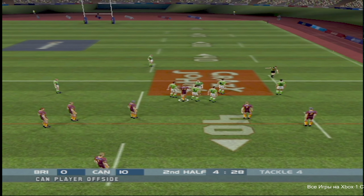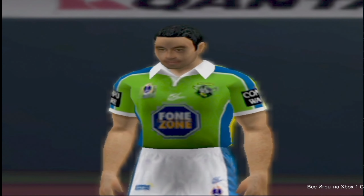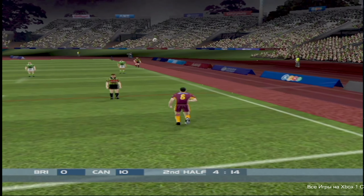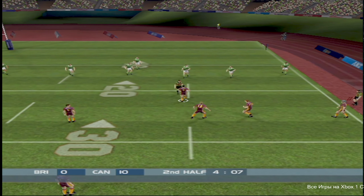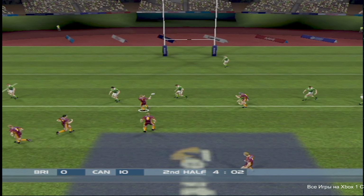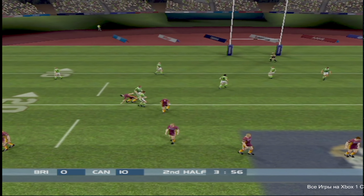He's held there by Lalisi. Canberra, he's got them for being offside. That's a penalty. Eichen will kick to fine touch. That'll be a tap restart. And he's tapped it. A big pass there. Swain! Wolford eventually making the tackle. Passes it. The massive tackle, dislodging the ball. Play on, play on. It's gone back.